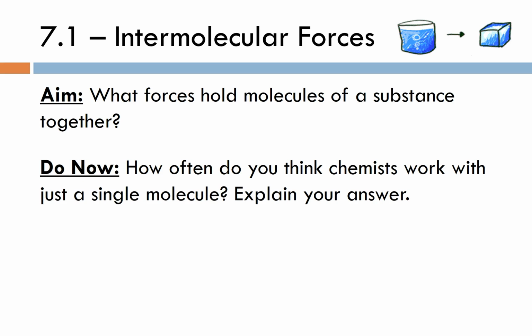So the do now is asking you, how often do you think chemists work with a single molecule? Explain your answer. Well, you know the molecules are extraordinarily small, so it's highly unlikely that at any point in time a chemist is working with just one single molecule. We're working with hundreds of thousands of millions of molecules at a time. Often we're working with moles of molecules. So we can't just pay attention to how a molecule behaves all by itself. We have to look at how molecules behave in groups, and that means taking a look at intermolecular forces.